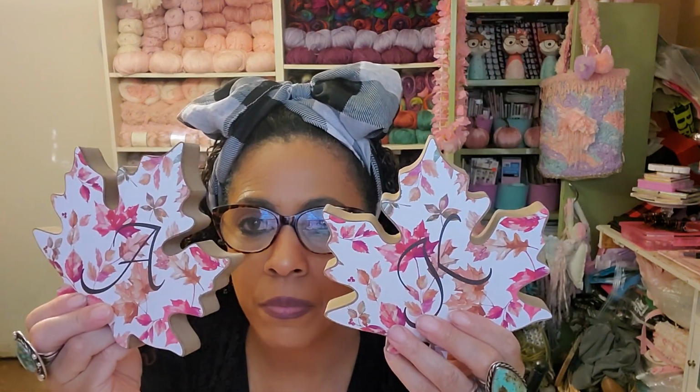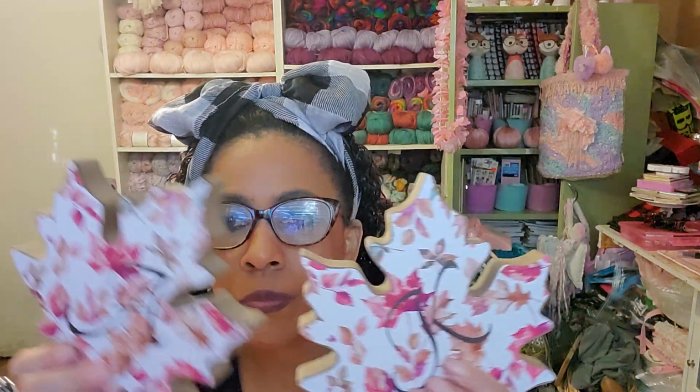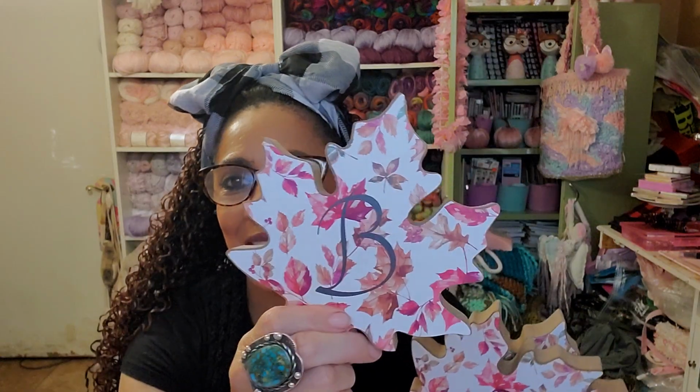This would look really cute in a three-tier tray also. I already got my three-tier tray going. This is going to look really, really cute. Isn't that adorable? I absolutely love it. So cute. And so, A for me, K for my husband. My husband's name is Kyle. And then I got a B for our last name, Bell.